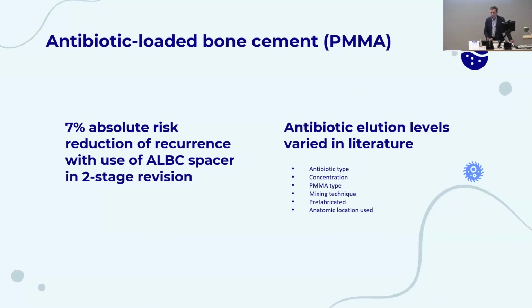Mixing cement with antibiotics, though, is a balance between increasing antibiotic elution and decreasing structural integrity of the cement. And it is effective, though, with the use of an antibiotic-loaded cement spacer in revision arthroplasty being associated with a 7% reduction in infection recurrence. But antibiotic release from bone cement isn't really ideal.